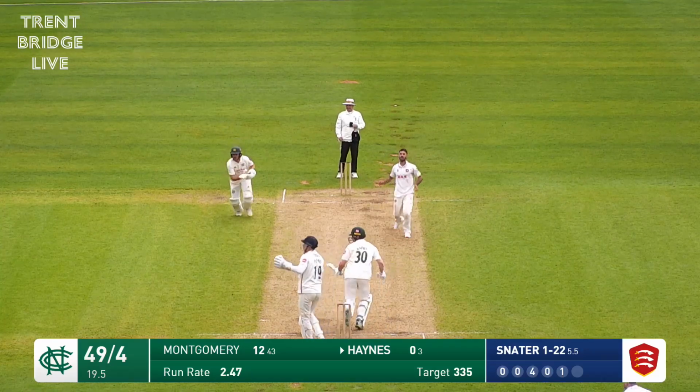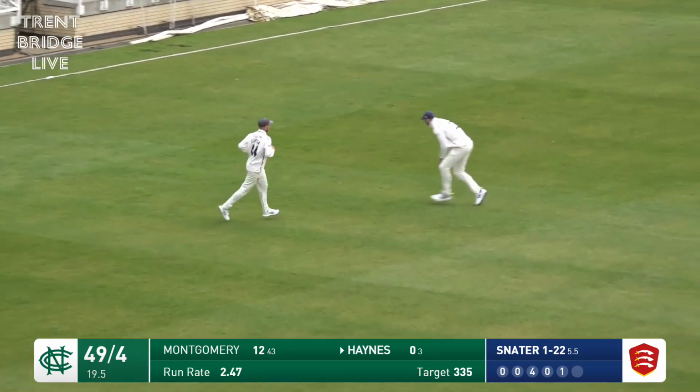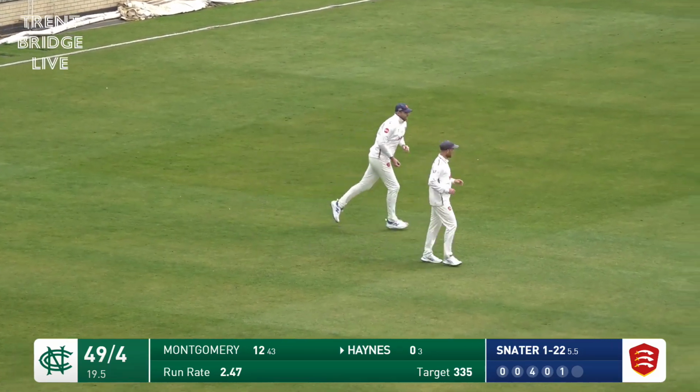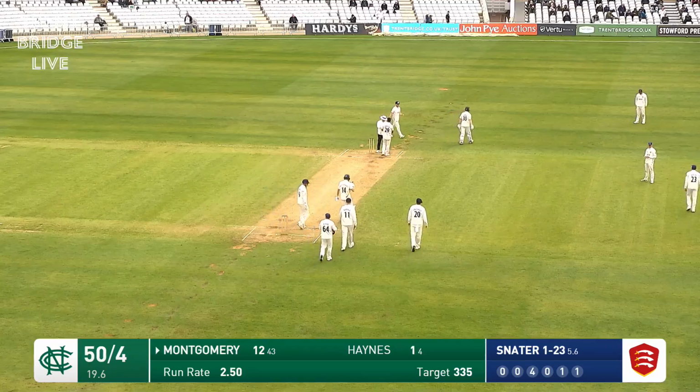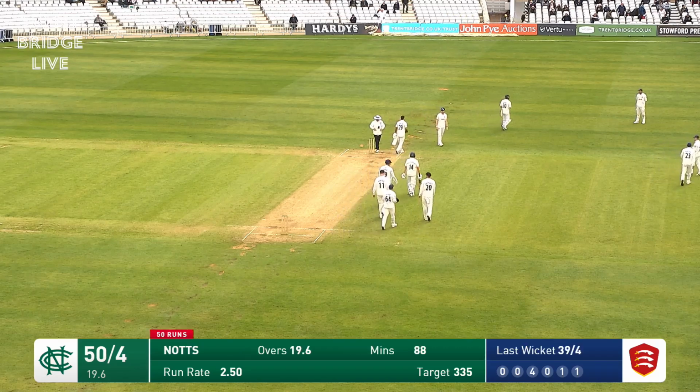Snater bowls to him, and he's off the mark. Again, just helping it behind square on the leg side. So that's an even 50 on the board for Nottinghamshire. And that will be the bails flipped off. It is lunch. 50 for 4, Notts set to score.